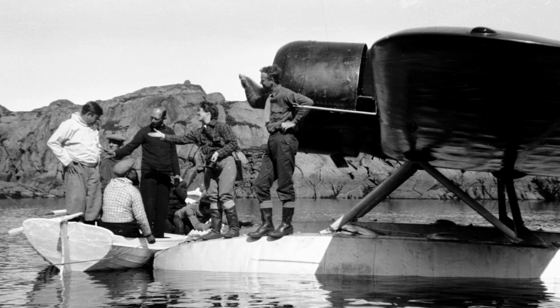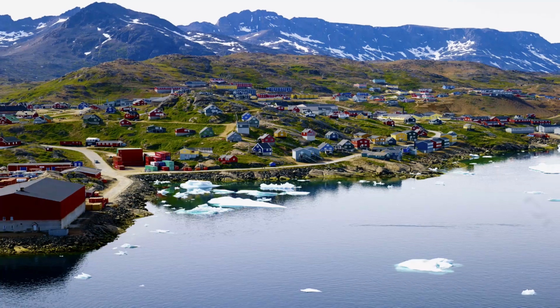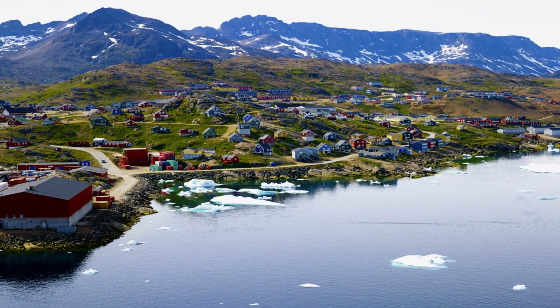Knud Rasmussen, together with Charles Lindbergh and his wife, who had just landed at Ammassalik in his Lockheed Sirius.